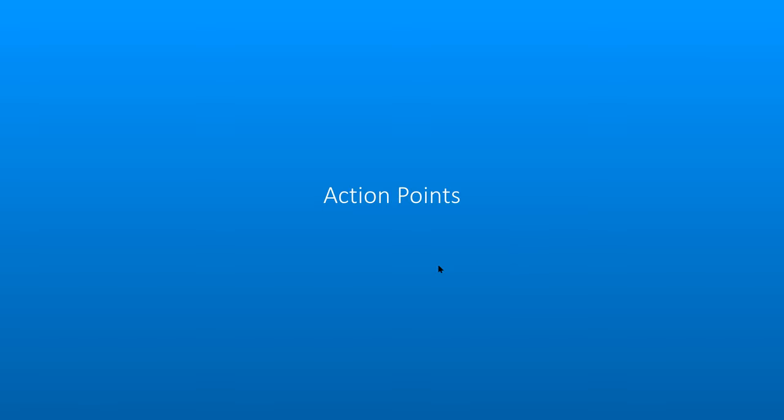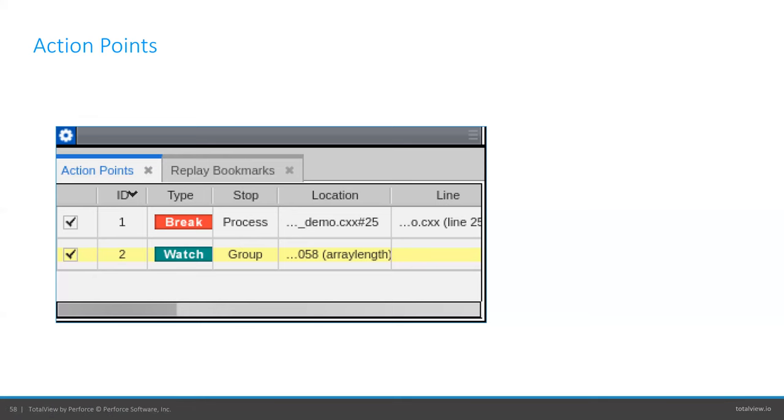Sure. Okay. So let's carry on and move to the next topic, which is action points. So we have four different types of action points that we can use within TotalView. We have the standard breakpoints, which we've already seen. We have eval points, we have watch points, and we have barrier points. And we'll cover each of these in a bit more detail.